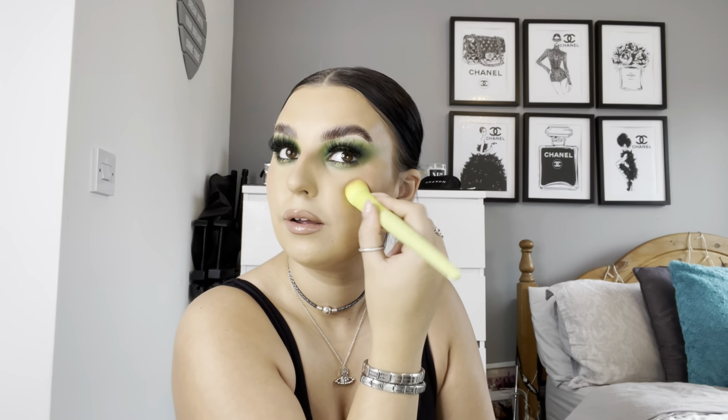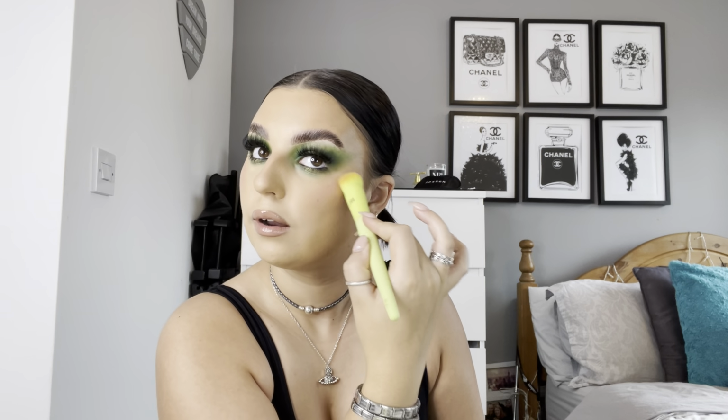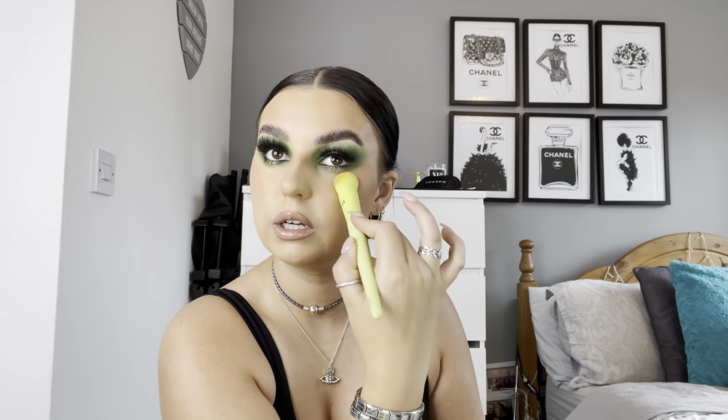So again, just blended it in using the edge of the brush, and I'm just kind of smudging it. I'm gonna use my finger and just blend it out even more. That is applied really nice. I feel like, oh, I love that colour. That colour is absolutely beautiful.